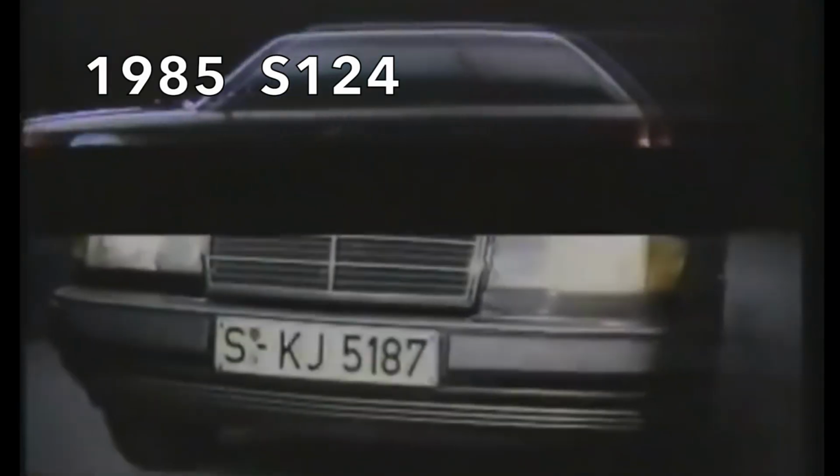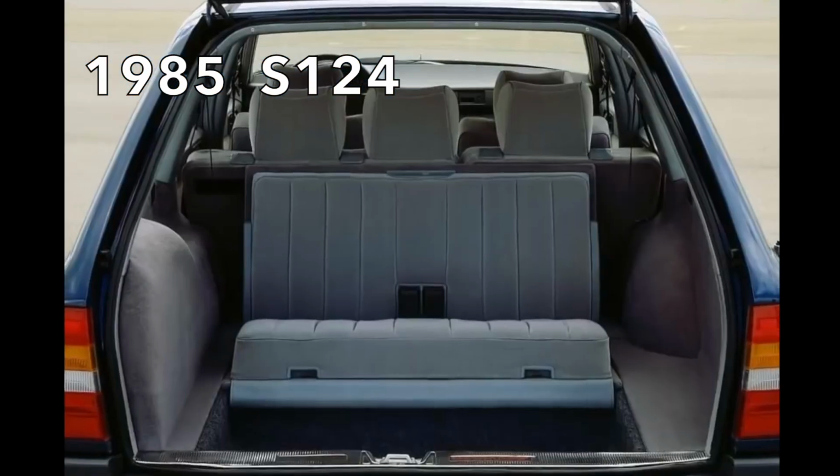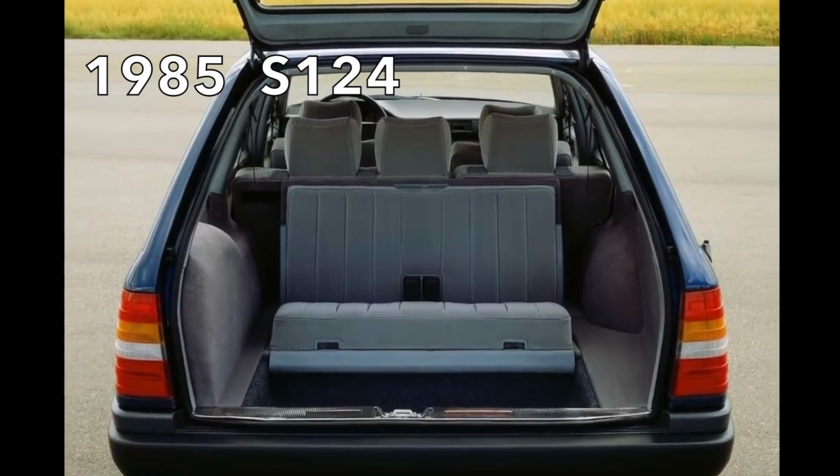The next major event in the history of W124 was the introduction of its station wagon version at the 1985 Frankfurt Motor Show, which received the S124 index. And a year later, Mercedes 124 introduced the all-new 4MATIC 4-wheel drive system.